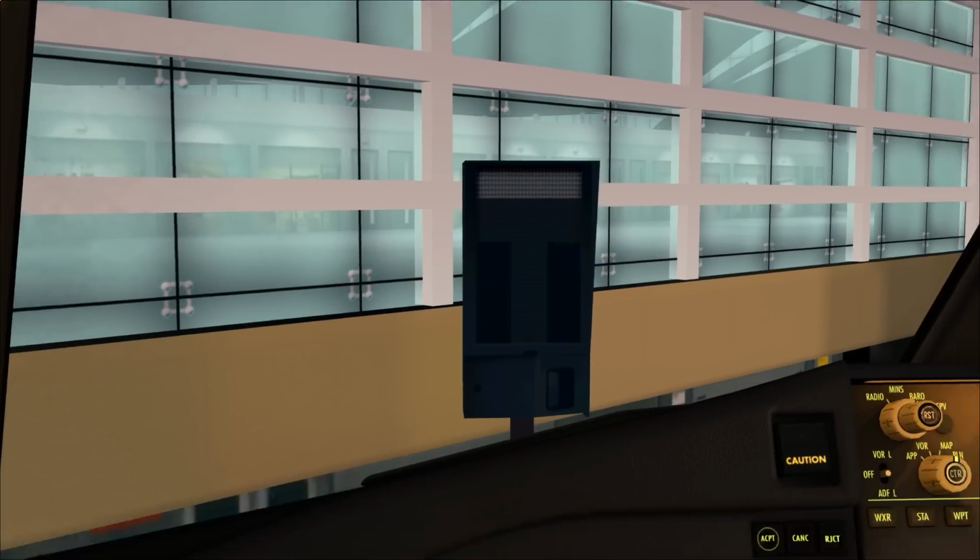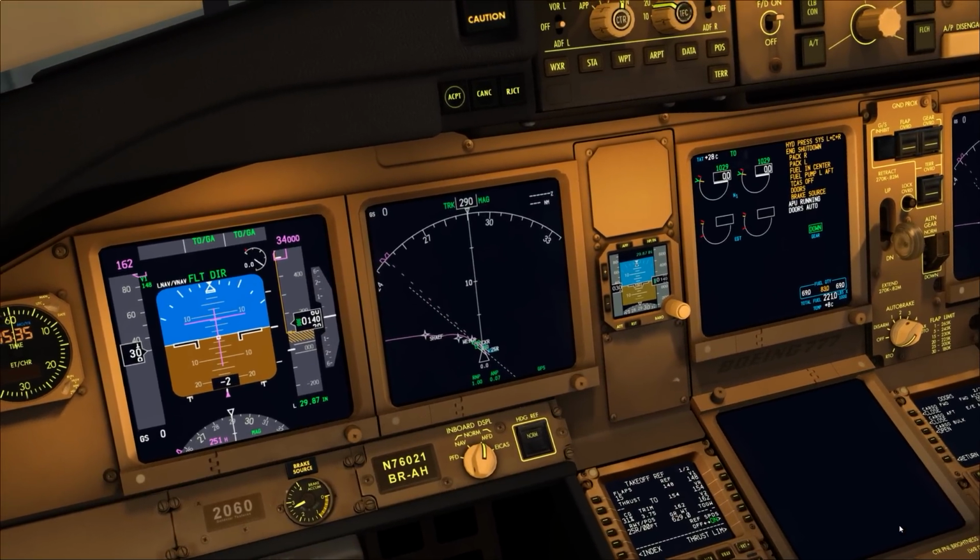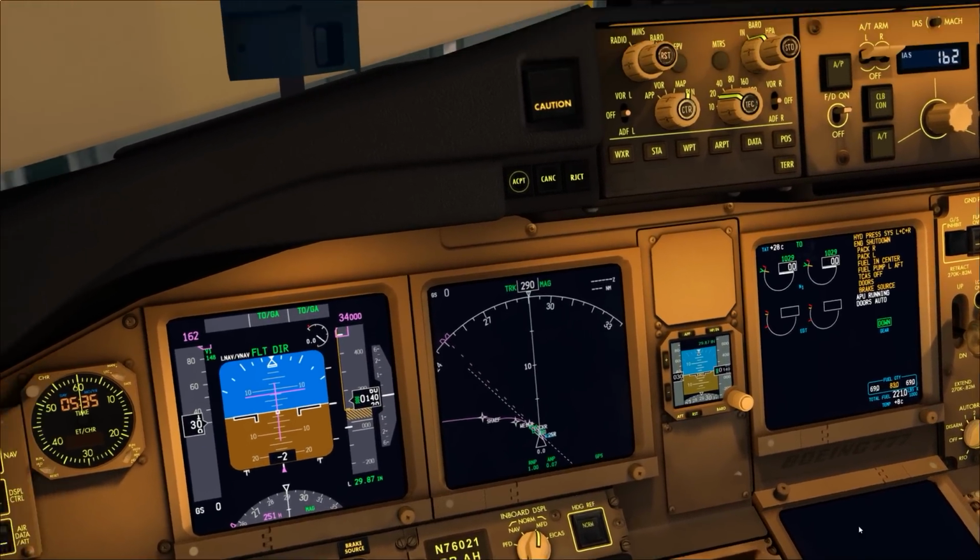Alright, so our cargo is pretty much loaded on board, so what we're going to go ahead and do now is call for clearance.